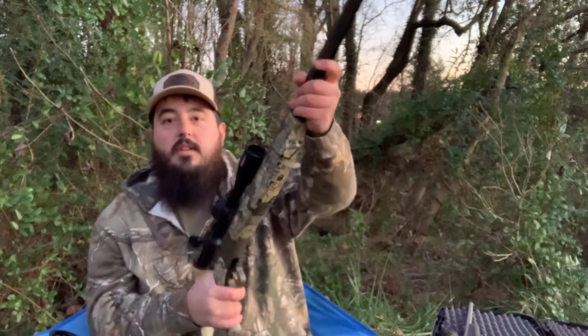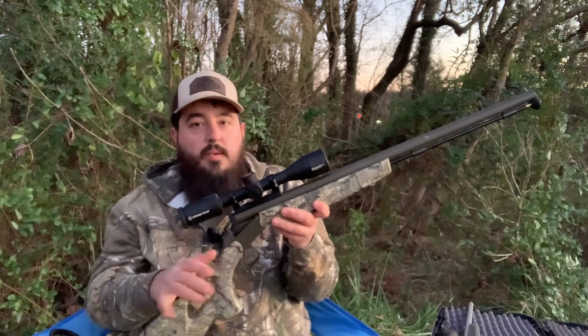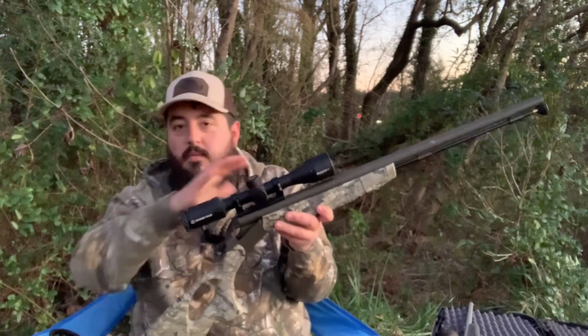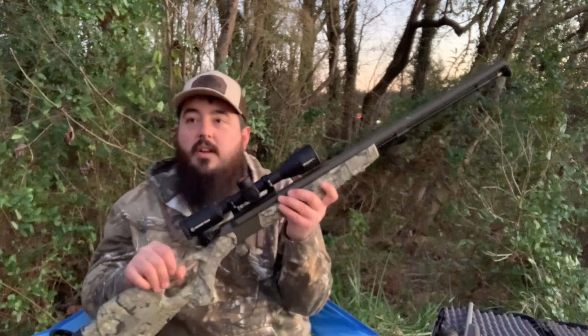Next, I done a video on this last week. My CVA Optima V2 muzzle loader. But what can I do with this gun? This is a $700 gun, around about in the neighborhood with the scope and the rifle. I think the rifle itself is around $500. Then you put a scope on it. It's a one-shot, one-kill gun.